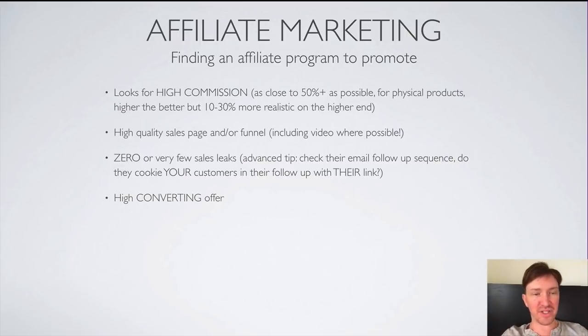So you want a high converting offer. It's hard to tell this without sending traffic to it. Some networks might give you a percentage and say this is what it's converting at on average or something like that. Or some merchants might even do that. But to a certain extent, if the merchant's telling you how it converts, take it with a pinch of salt, because your traffic's likely to be very different to their traffic.